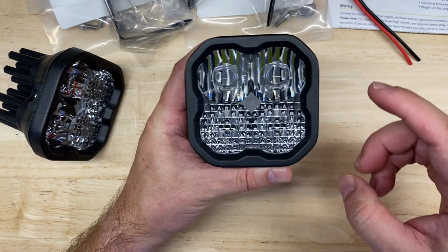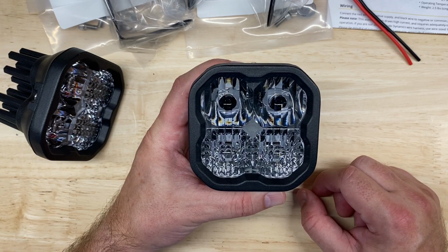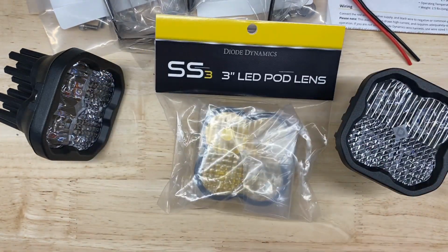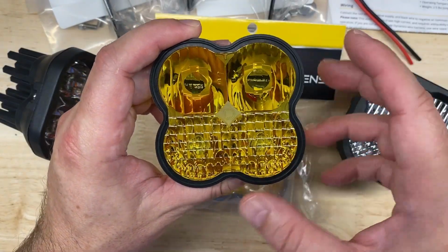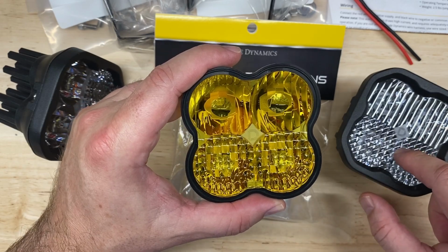And for my truck, I ordered the SS3 Max in that combo lens. I wanted to see how well it'd do for fog and rainy situations in the summer, as well as general driving. I also ordered up some yellow combo lenses, which I'll be installing in the fall and winter months, and then switching back to the clear for spring and summer months.